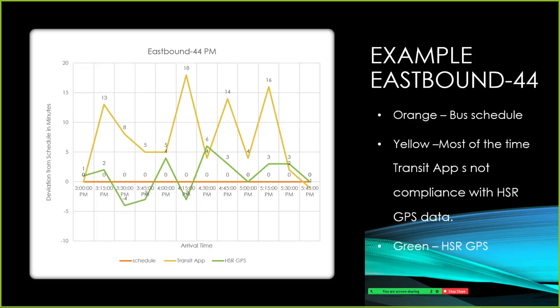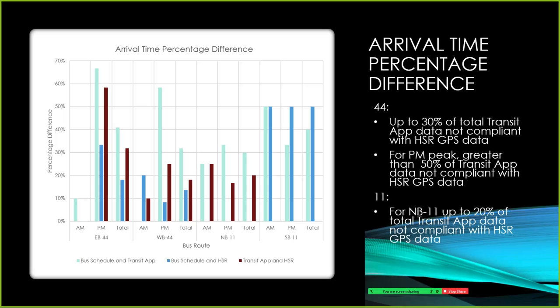This is an example from our study for Route 44 eastbound PM data. For instance, we can see that at 4:15 p.m., the transit app shows that the bus arrived 18 minutes late, while the GPS showed the bus actually arrived 3 minutes earlier. For other routes, we also found a high percentage of data inconsistency. So let's take a look at the summary chart in the next slide.